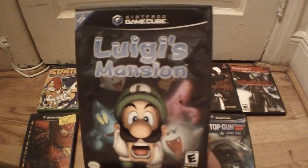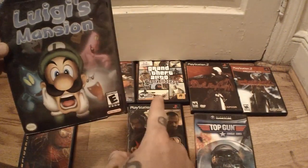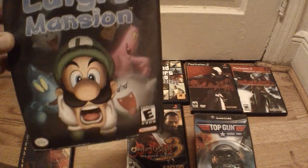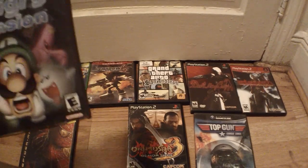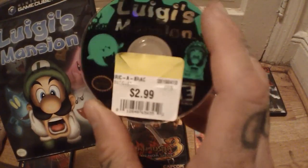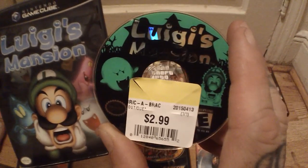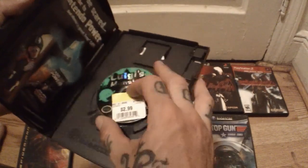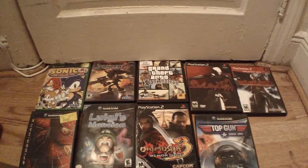Now, it doesn't end there, ladies and gentlemen, because a couple days later when I got the Grand Theft Auto San Andreas, I saw this here with a loose disc, and I tested this out. It totally works. Sorry, I just had to move around here. And not for $2.99, ladies and gentlemen. I paid a whopping $1.50 for this. So now this sucker is complete, and I'm very, very happy to get it for that price. So basically, for $1.50, I paid for Luigi's Mansion right there.